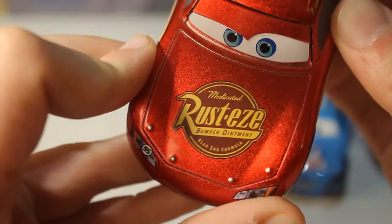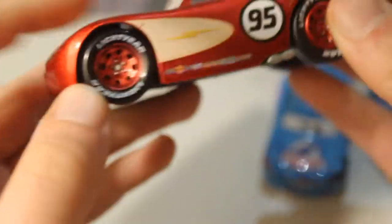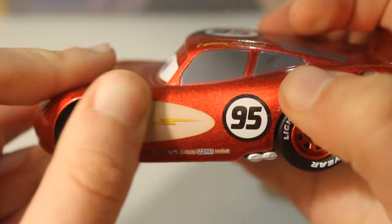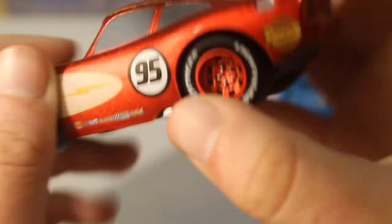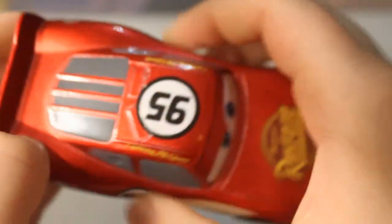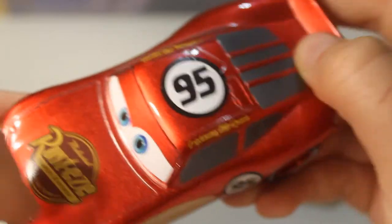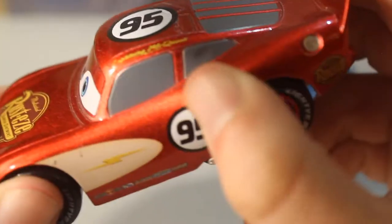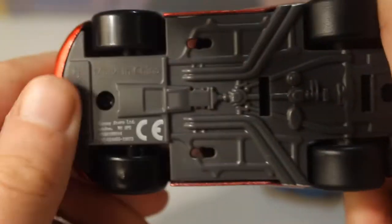Really stands out against the car. And I love this bit as well, the white little circle thing with the lightning bolt. 95 there again. And you can probably tell because of the light that I've got next to us that this one is almost like the paint job makes it look really not metallic but different. And I really like what they've done with that one.